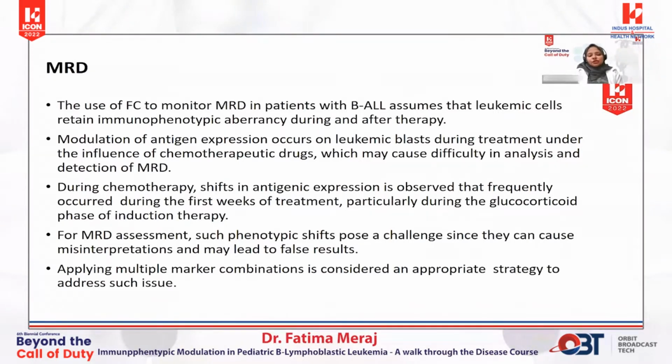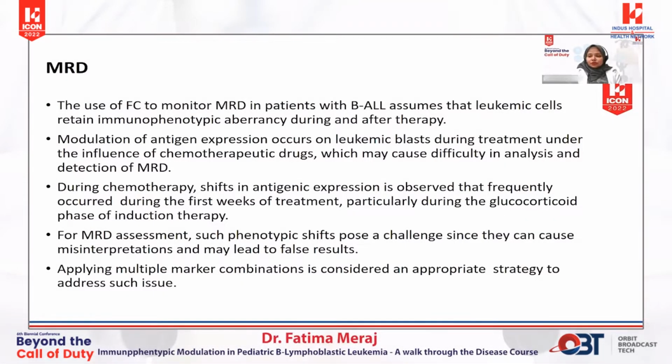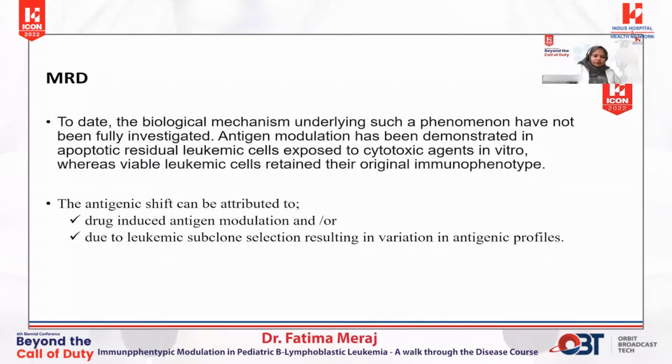During chemotherapy, there are shifts in antigenic expression, and they frequently occur during the initial stages of treatment, especially during the glucocorticoid phase of induction therapy. Such phenotypic shifts pose a great challenge since they can cause misinterpretation and may lead to false results. So applying multiple marker combinations is considered one of the appropriate strategies. You increase your panel of markers through which you can identify specific markers which are not present in the maturing cell, along with the pattern of maturation which you know how it has to be in the hematogones. So this would be helpful in differentiating between the two scenarios.